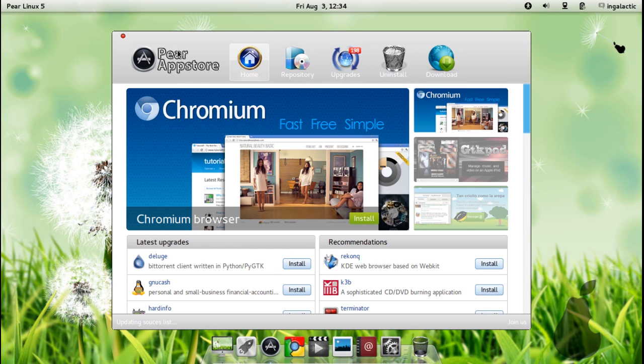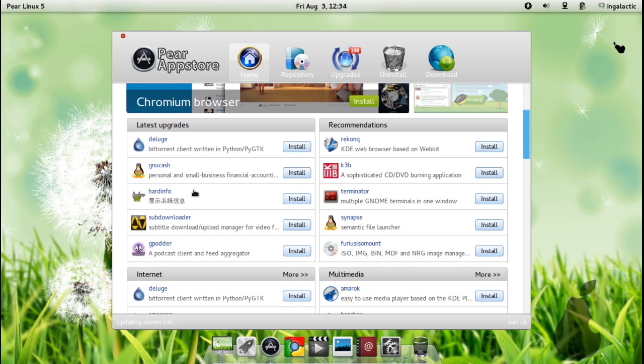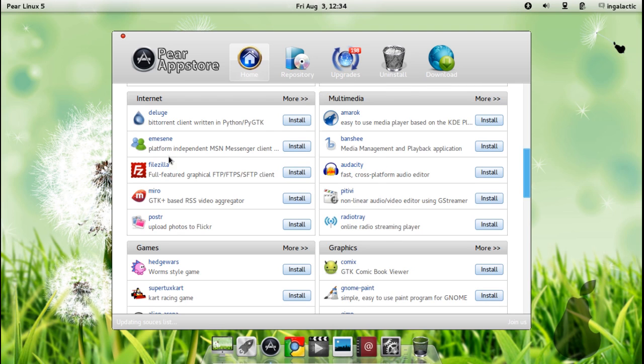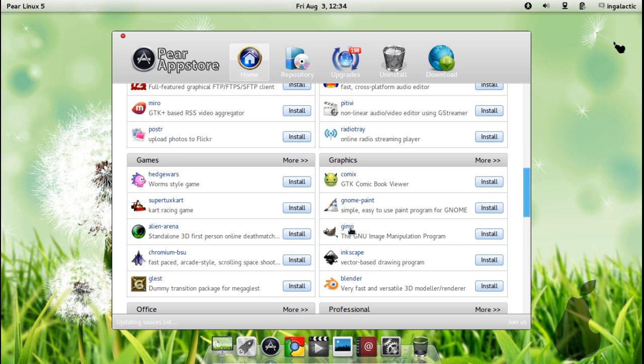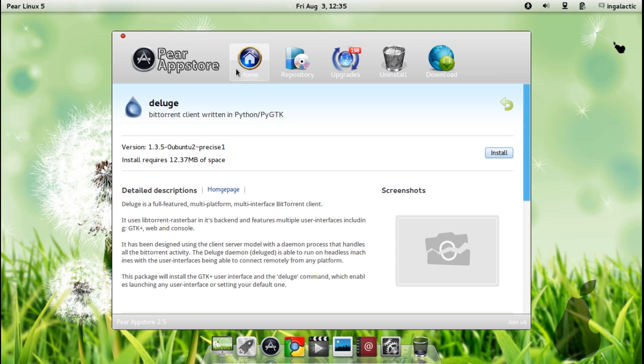But for a new user coming in here, I think they would catch on very quickly what this is all about. They can have a look at some of the latest applications that have been installed. They can look at some of the highest rated media applications, internet, games, graphics, all here at the home screen, and you can just queue them up and hit install, and it'll give you some very nice information based on the Ubuntu repositories.